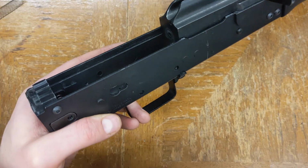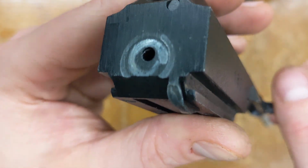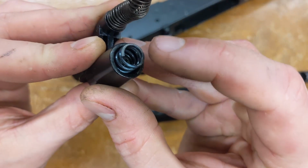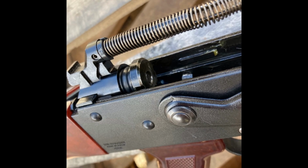But even with that stiff spring buffer, after only about 100 cycles, we started to notice peening to the back of the bolt carrier, indicating that it's managing to compress the buffer far enough to strike the housing. We're a little surprised that Marui went with just a bare spring here, considering their AKM has a more sophisticated recoil buffer that better distributes the force.